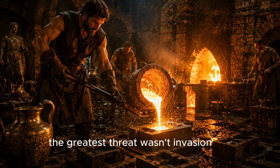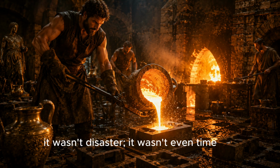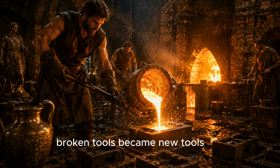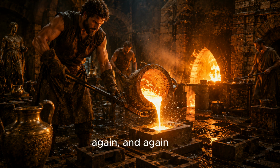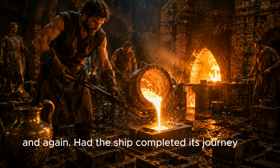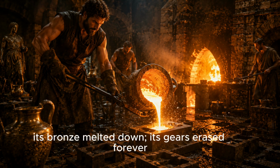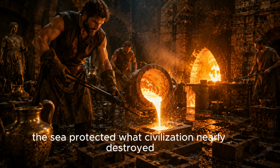Ironically, the greatest threat wasn't invasion, it wasn't disaster, and it wasn't even time. It was value. Bronze was precious. Nothing was wasted. Old statues became new statues. Broken tools became new tools. Damaged machines became raw material. Again, and again, and again. Had the ship completed its journey, the mechanism would probably have been dismantled. Its bronze melted down, its gears erased forever. Instead, the sea protected what civilization nearly destroyed.